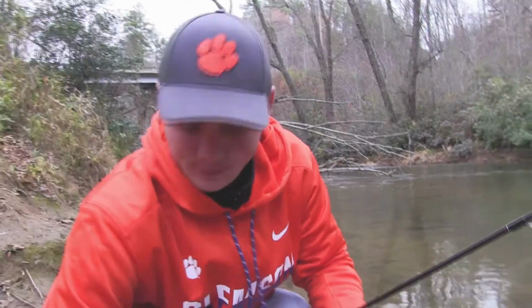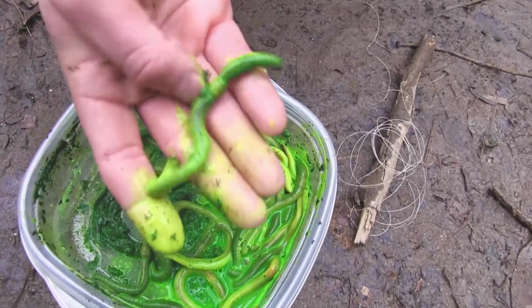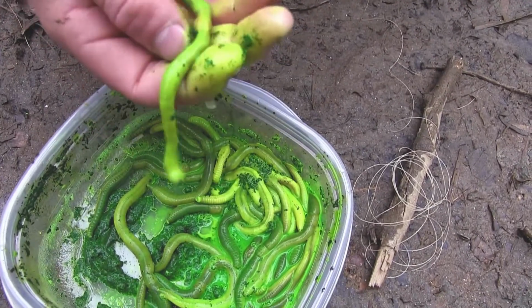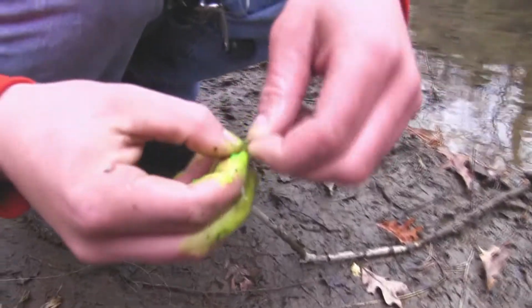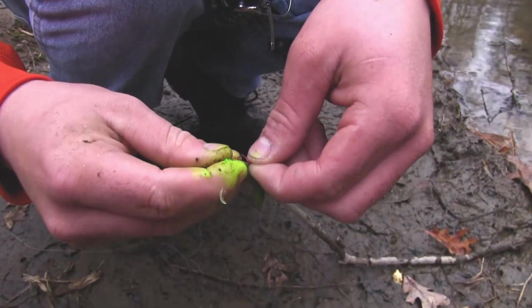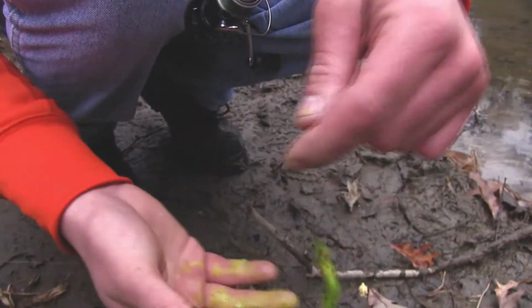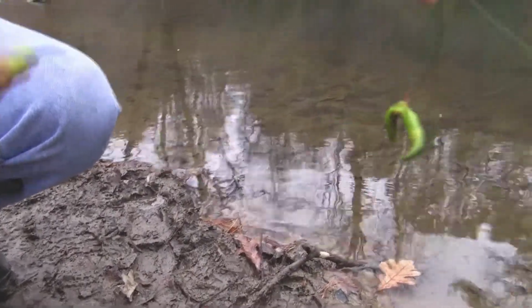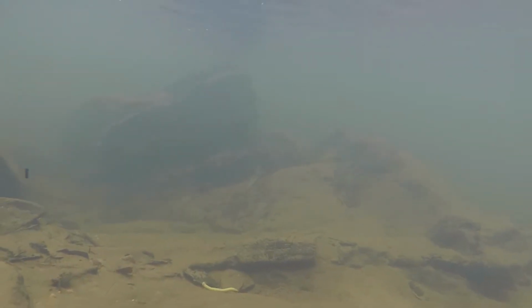Wait till you see these Chartreuse worms. They are sick. Just burning Chartreuse. They love them. I'm just gonna use a half one because it's a little bit smaller presentation, there's no need to waste a whole one on these trout. I'm just gonna hook it right through the middle. And voila. Chomp, chomp, chomp.